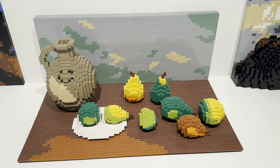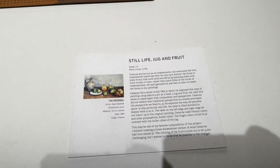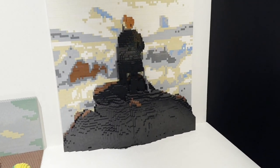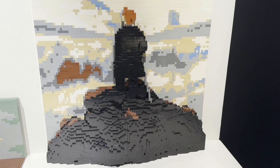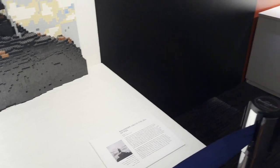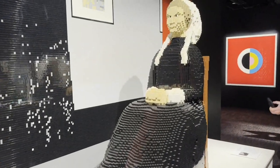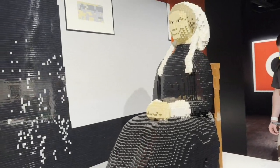And this one is called Still Life. This is Wanderer Above the Sea of Fog. And this one, look how amazing it is, Mika. It's made of Legos. Just don't touch it, okay? It says no, don't touch. Yeah, don't touch.